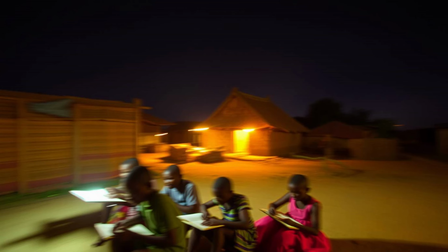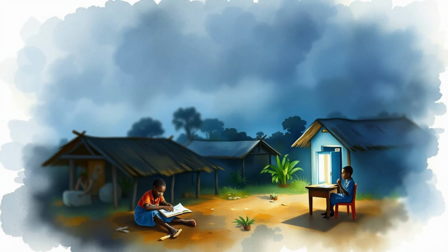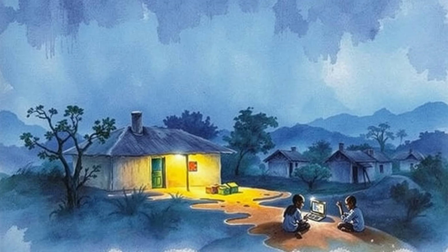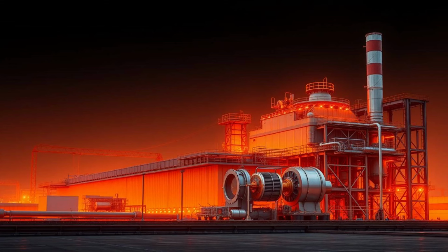Part 2. The marriage of Stirling engines and thermal storage represents more than a technical breakthrough. It reimagines the very architecture of energy systems. Traditional grids are built on a just-in-time model where supply must constantly match demand, forcing reliance on peaker plants during shortages.